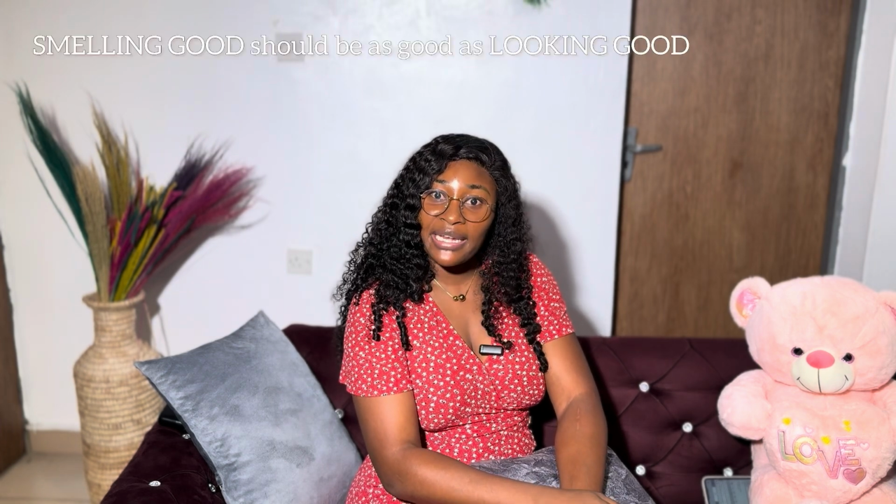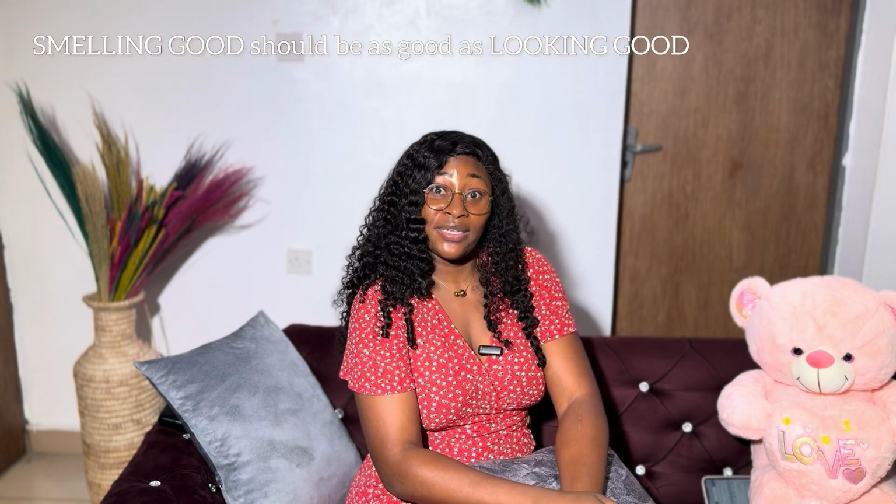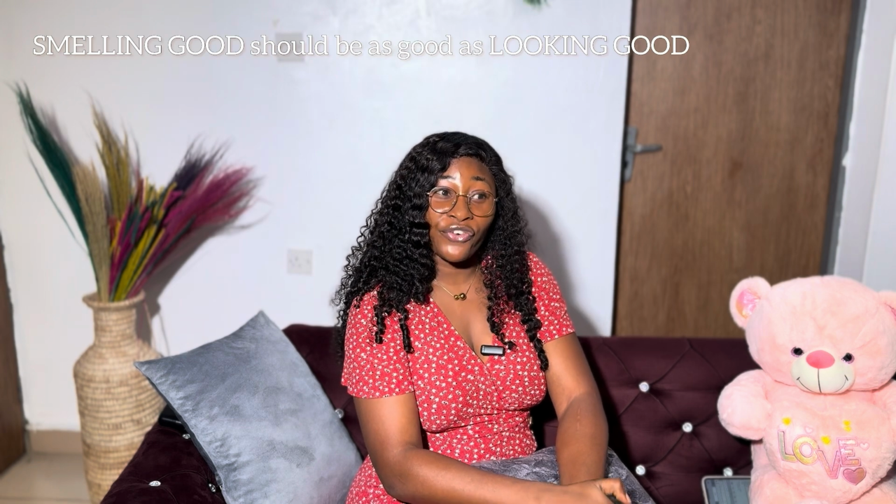Okay. Now the fourth tip on my list would definitely be smelling good. You don't have to spend too much. I used to have a friend who, whenever she came into the room, you would be very uncomfortable. Unfortunately for her, she said that she used to react to perfumes. So we literally had to look for other alternatives.